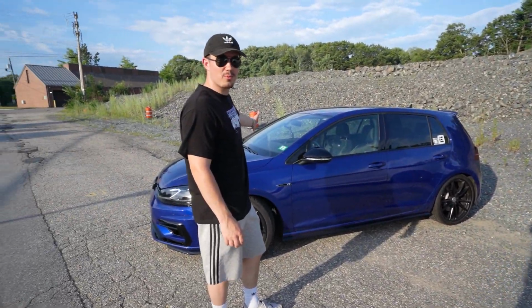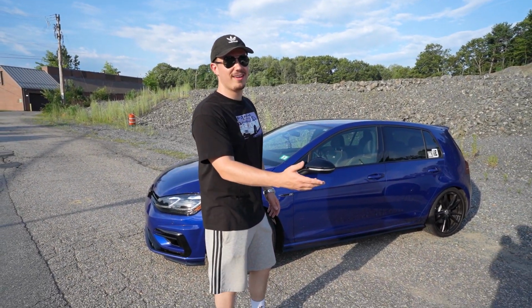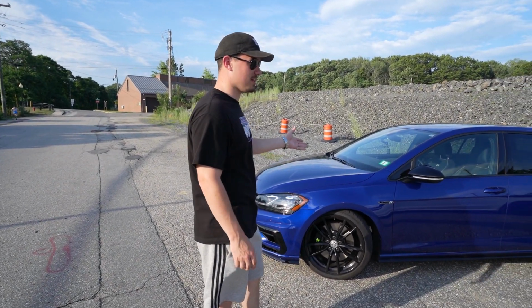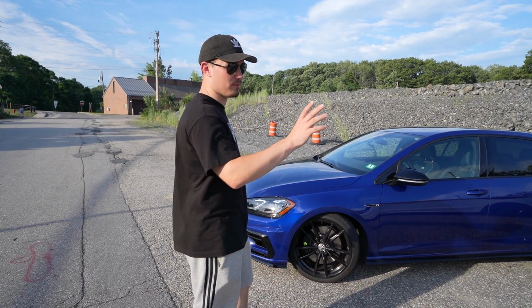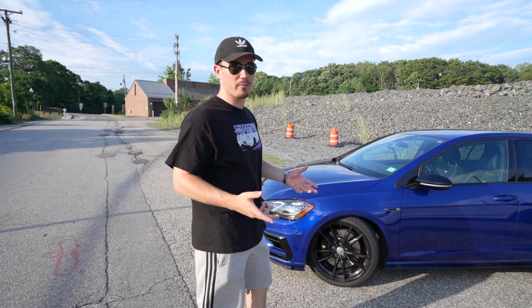Power's way more accessible in the Golf. Right, yeah. This, like you said earlier, you have to earn it. You do, yeah. And it's obviously a totally different sound. You get turbo sounds with this, crazy DSG farts, backfires, all that stuff. This is just a rowdy, obnoxious V8. But the power delivery is so different between the two.